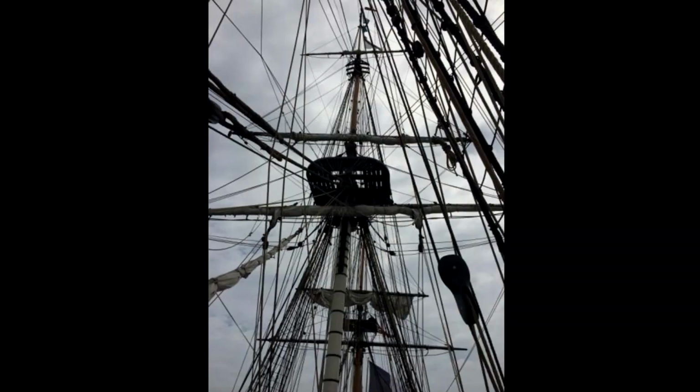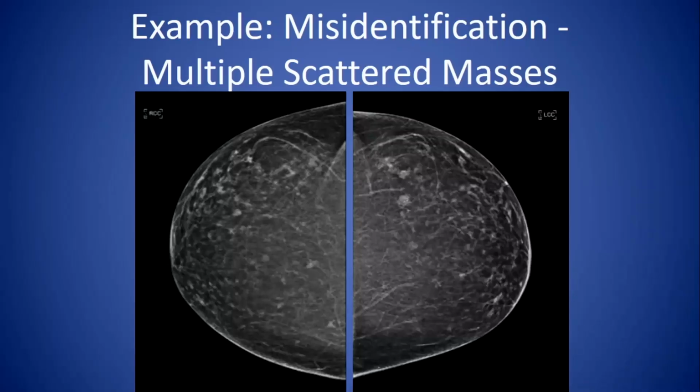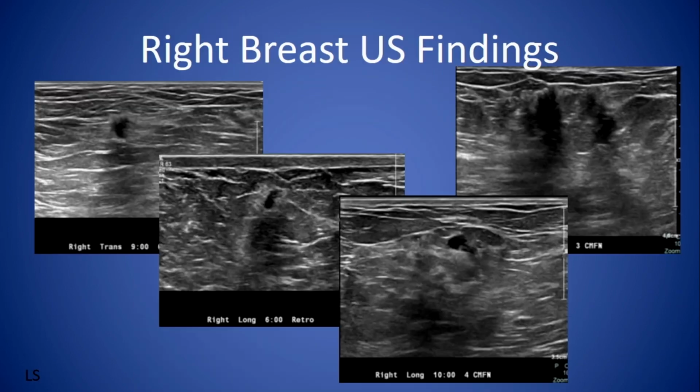So this is what I think of when I look at cases like that. It's like looking up at these tall ships and wondering, what on earth am I supposed to do with this? Anyway, they focused on the right side in this particular patient and ended up doing ultrasound and listed at least a dozen lesions. Every single one was called a lesion from 1 o'clock to 12 o'clock, all around, and the recommendation was get an MRI. So it's like, okay, great, we'll get an MRI, and you know how that's going to go, right?